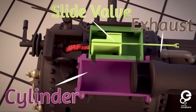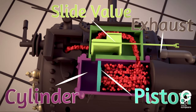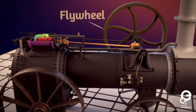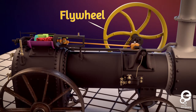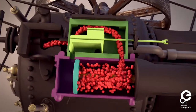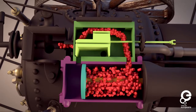As the high-pressure steam follows this path, it hits the piston, which causes the piston to move, which in turn moves the piston rod. The movement of the piston rod transfers motion to the flywheel, causing it to rotate, which in turn rotates the wheels of the tractor, or whatever farm machinery may be attached. We still have high pressure on this side of the piston, but the piston has reached the end of its stroke, so it can't move any further.